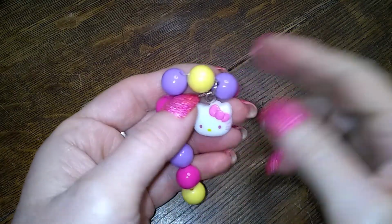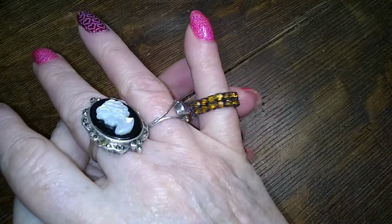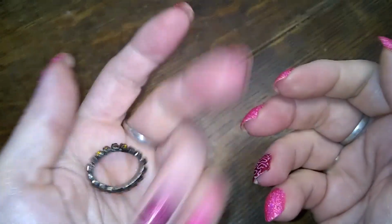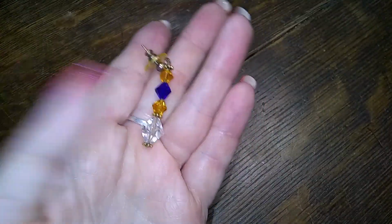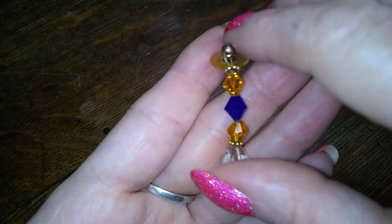Alright. Then we have a Hello Kitty bracelet. Hello Kitty. We've already seen this earring. Here's a topaz looking stretch ring, quite small, but it does stretch. There's a pretty earring. Goes with a necklace, I think, that somebody grabbed. So if it was you that got the necklace to go with this, let me know. I think it was a net. I'm not sure.